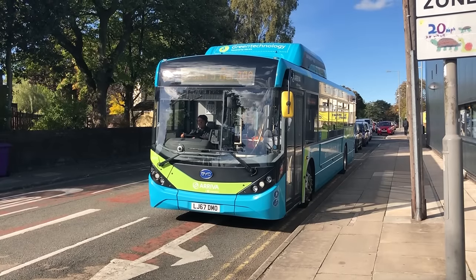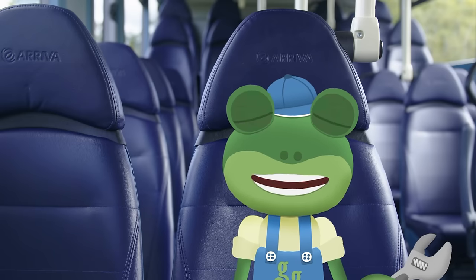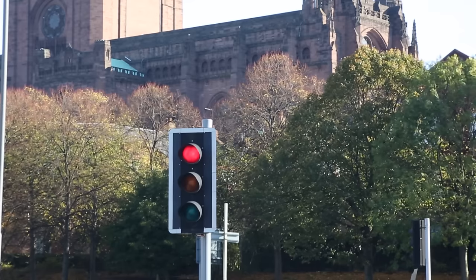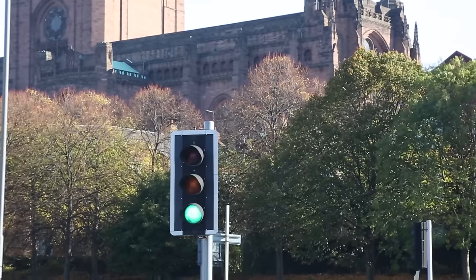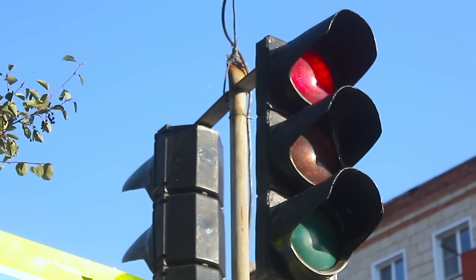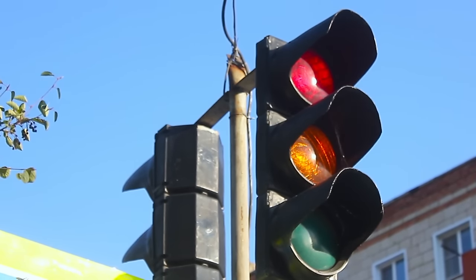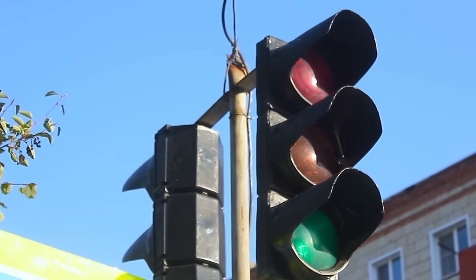We've had to stop at a traffic light because it's on red. There's three different traffic light colours. Red, amber, and green. The red light means stop. The amber light means the signal is about to change. And green means go, go, go.